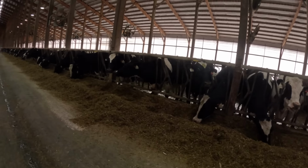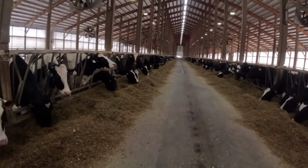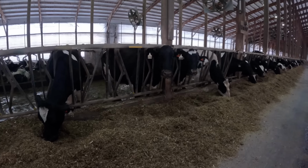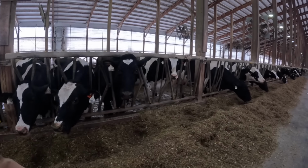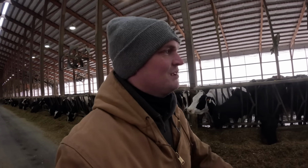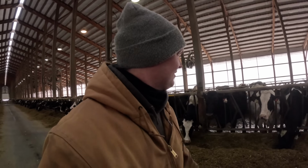I don't think the cows noticed anything. They were fed on time, milked on time, beds are nice and comfortable. No problems there, and that's always the goal: making sure that the cows are not affected by any extreme cold or extreme snow or extreme wind, and it wasn't the case this time around. So we'll take it as a win.